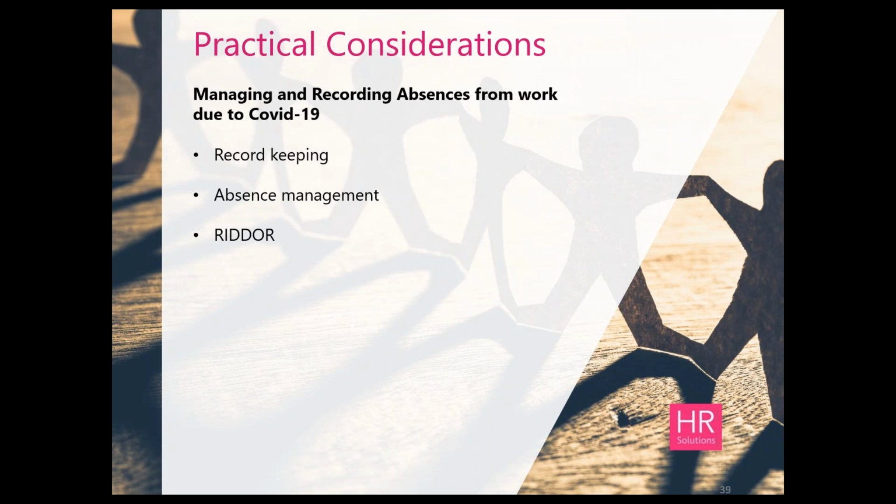And finally, RIDDOR. A further consideration in regard to record keeping of COVID-19 is in respect of RIDDOR reporting, the Reporting of Injuries, Diseases and Dangerous Occurrences Regulations. All employers are required to make a RIDDOR report when an unintended incident at work has led to someone's possible or actual exposure to the coronavirus, a worker has been diagnosed as having COVID-19 and there is reasonable evidence that it was caused by exposure at work, or when a worker dies as a result of occupational exposure to coronavirus.